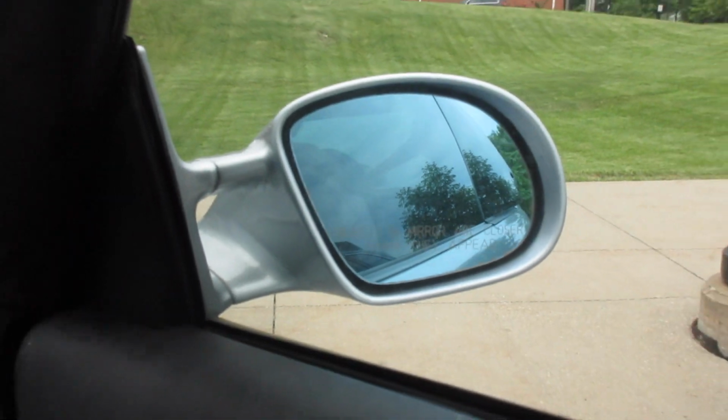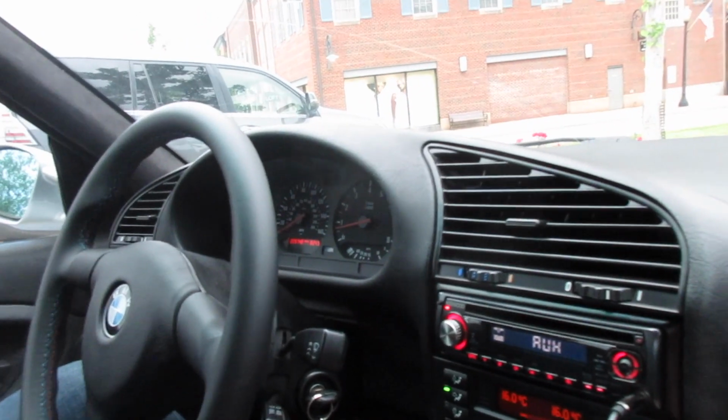And I mean, look at this. Power mirrors still work. Look at that. They don't even work in Kennan's M5. Oh, he's typing a comment now. He's like, screw you. Anyways, 209,748.